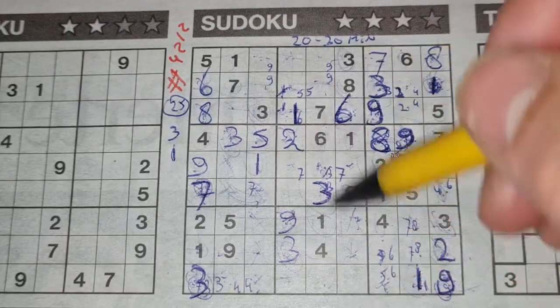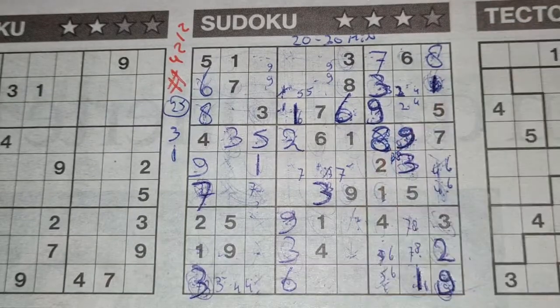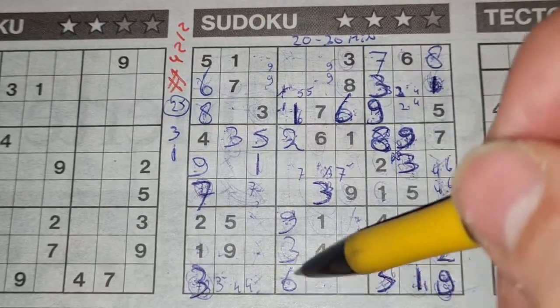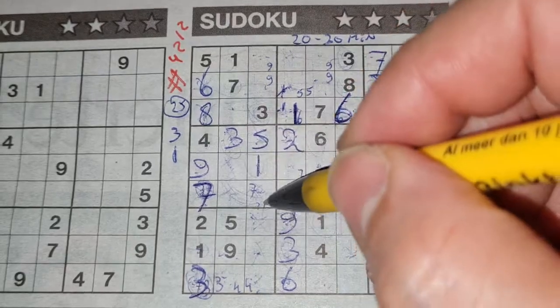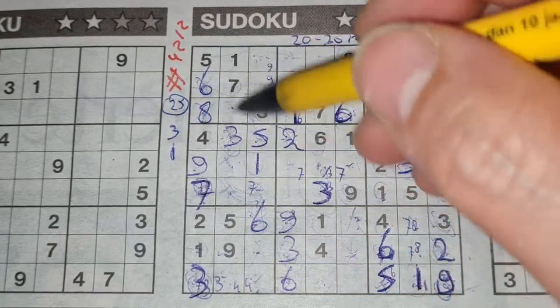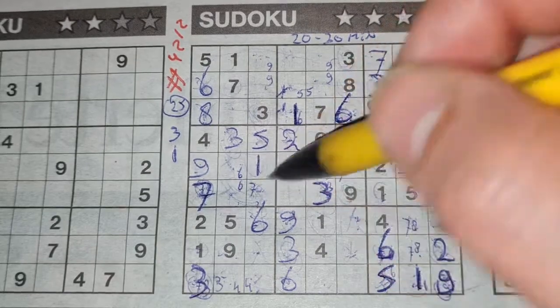6, 6, 6. Yeah, 6 in this column, 6 in the middle column. So in the next column, the only place left for the 6 should be there. Now we have a 6 there, so this box can't be 6 anymore. That box should be a 6, and this box should be a 5. 6 in this row, 6 in the row above, so in that row the only place left for the 6 should be there. 6 in this column, 6 in the third column, so in the second column, the only two places left for the 6 could be here, could be there.